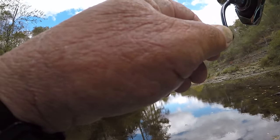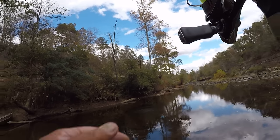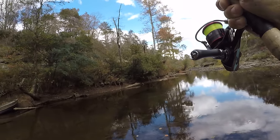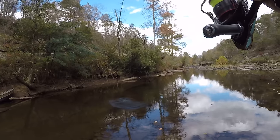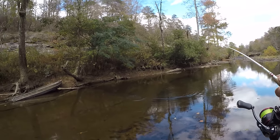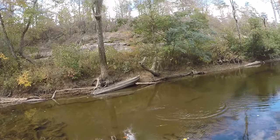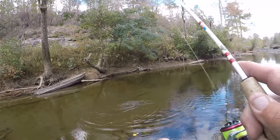There's one. Golly. That's got to be a big red breast. Get out of that milfoil. There's little patches of milfoil back here. Yeah. Big old red breast. This has turned out to be pretty good.